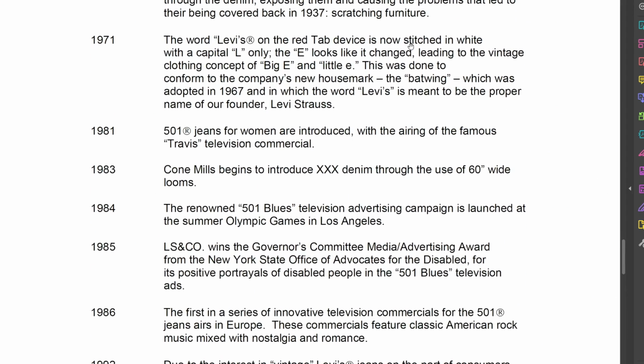71, the word Levi's on the red tab is now stitched in white with a capital L only. The E looks like it changed, leading to the vintage concept of big E and little e. This was done to conform to the company's new house mark, the Batwing, which was adopted in 1967, in which the word Levi's is meant to be the proper name of our founder, Levi Strauss. Okay, so if it's a little e, it's like post 70s. If you have a pair of Levi's that's got a capital E, like Levi's is all caps on the red tab, then you know it's pre-1971. That's how I interpret this.